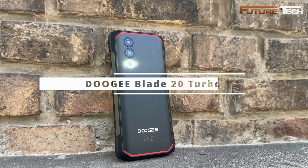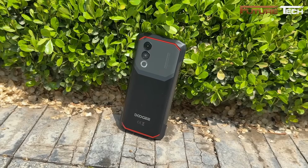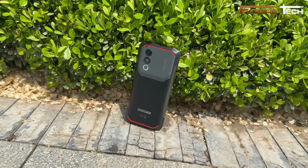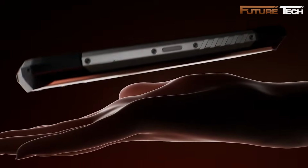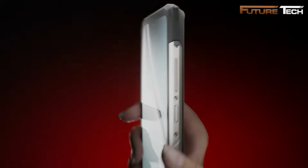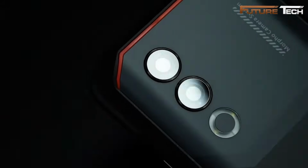Let's start with the DOOGEE Blade 20 Turbo. At a price tag of $300, the Blade 20 Turbo delivers extreme durability, military-grade protection, and a feature-rich design tailored for harsh environments and demanding everyday use. With a weight of 0.7 pounds, it's noticeably heavier and thicker than most smartphones, making it less comfortable for everyday carry, but ideal for extreme outdoor use.